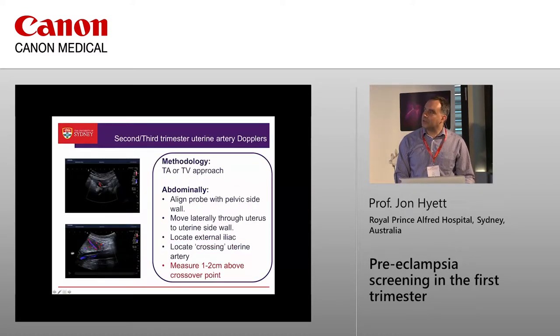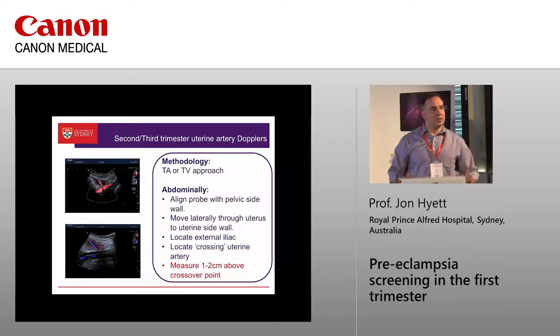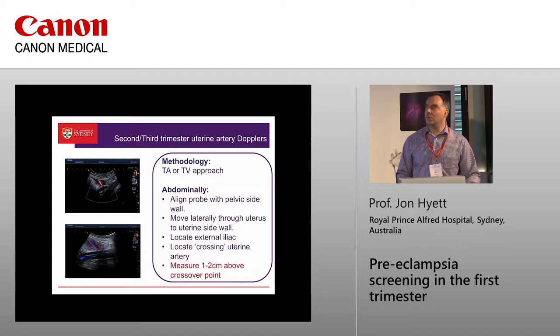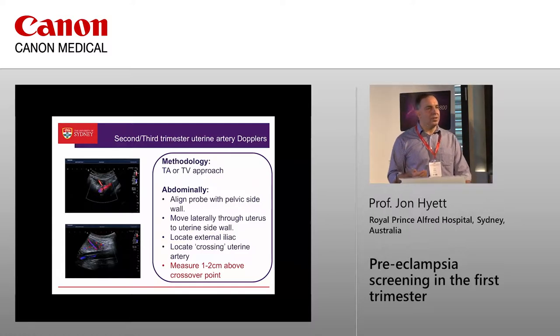So just to think about where we come from, traditionally, if we're going to look at the uterine artery Doppler in the second trimester, we use a technique where we come away from the midline towards the sidewall of the uterus, and often moving the angle of the probe, so we're sort of opening the face of the probe to come along the pelvic sidewall in the line of the inguinal canal so that we can see the external iliac vessel, and we can then find the uterine artery.